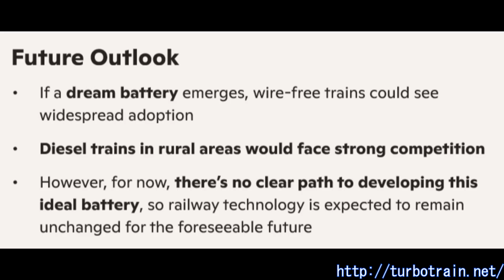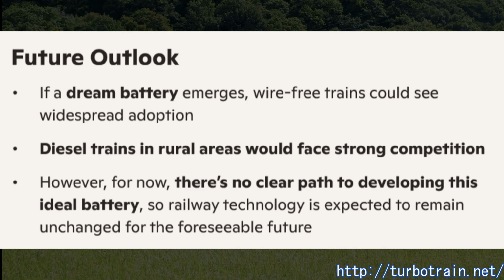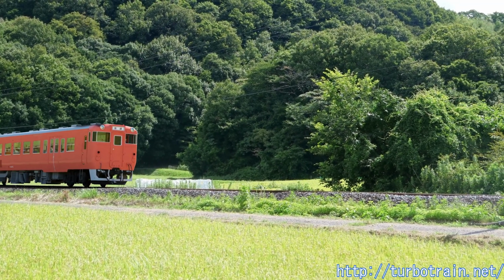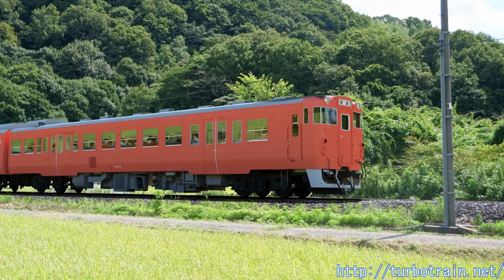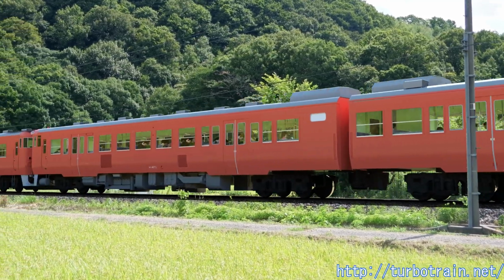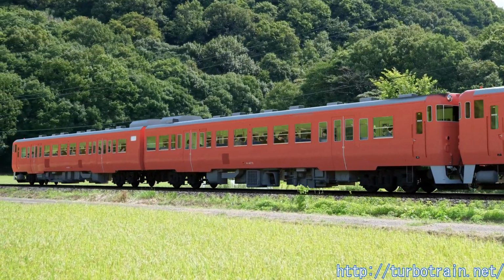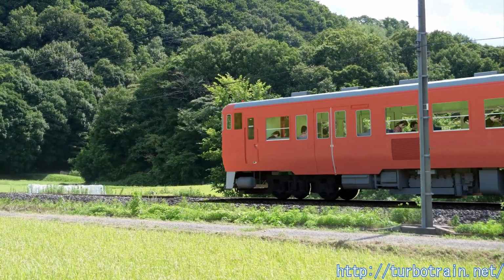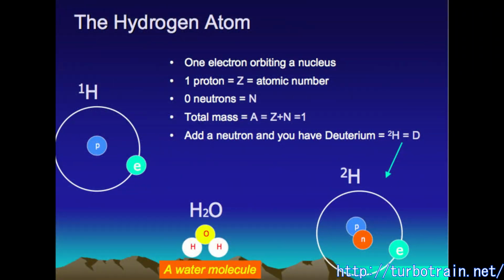In view of this, even though lithium-ion batteries are only slightly less efficient than the traditional catenary system, if an ideal battery could be developed, there is a possibility that trains without catenary, thus eliminating the need for conventional overhead power supply systems, could suddenly become widespread. This would be especially disastrous for diesel railcars operating on regional lines. However, the prospect of realizing such an ideal battery remains remote, so for the time being, the status quo is likely to persist.